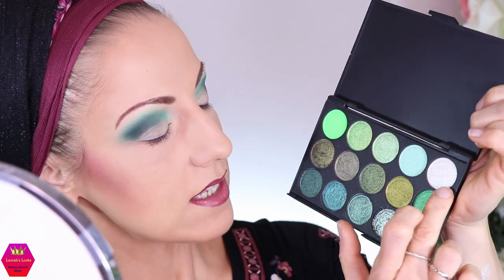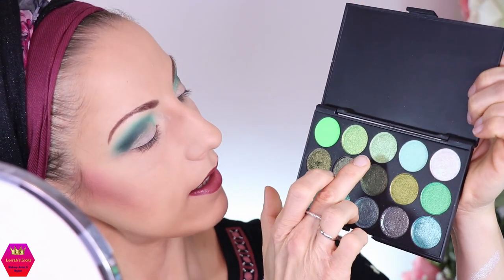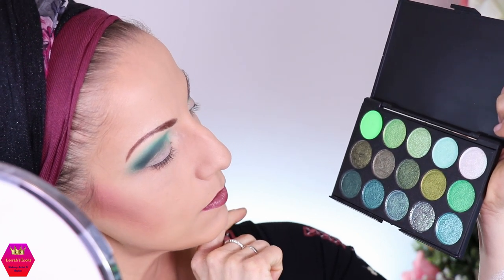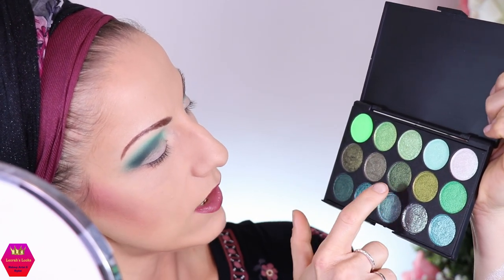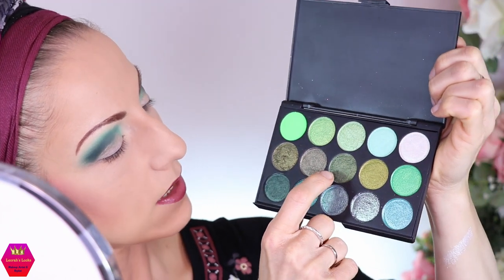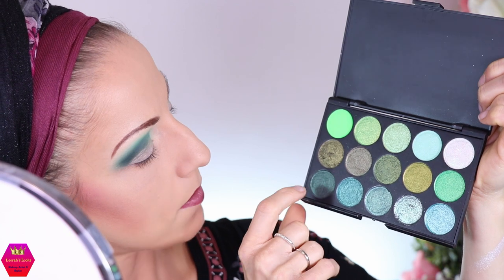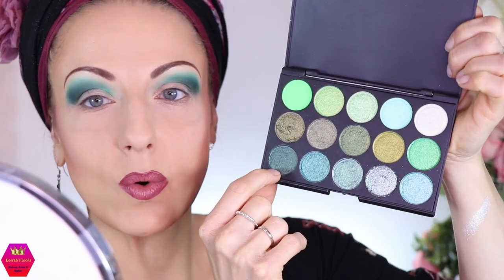So I'm going to take this at the end in the inner corner, and I'm going to start with this one and then most probably go into either, yeah, probably this one here, and then into one of the darker ones, which is probably going to be this one. So let's see what we do.